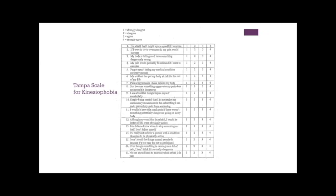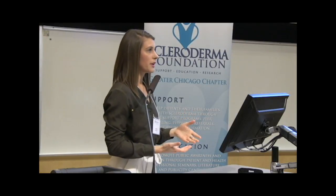So this is the health assessment questionnaire. That one is pretty efficient and covers a lot of different things. The Tampa scale I use daily, and this one looks at fear of movement. Phobia is just a fear of something, kinesia means movement. So when we are giving patients this outcome measure tool, we're looking at whether there is some sort of fear associated with what we may do in physical therapy, some sort of physical movement, because of pain or joint stiffness and things like that.